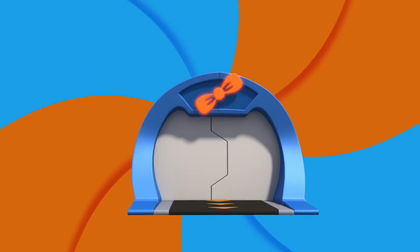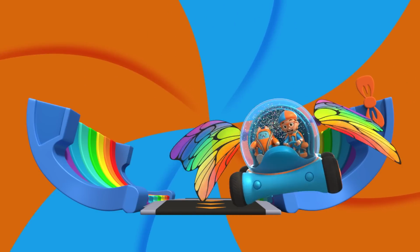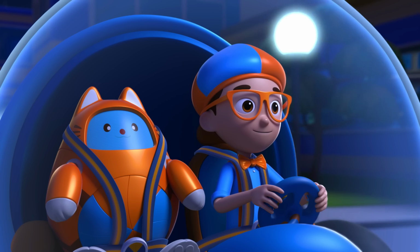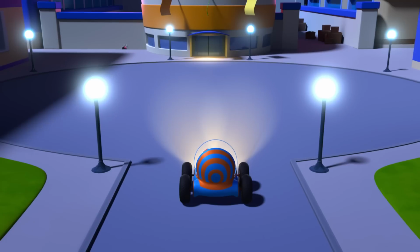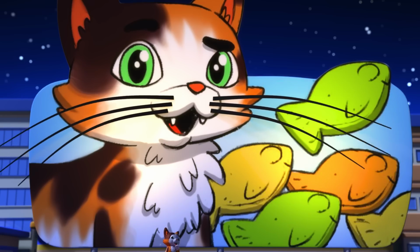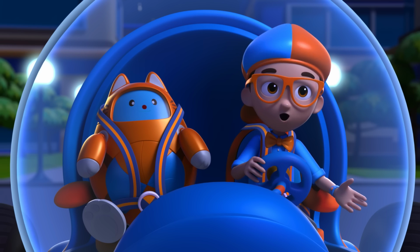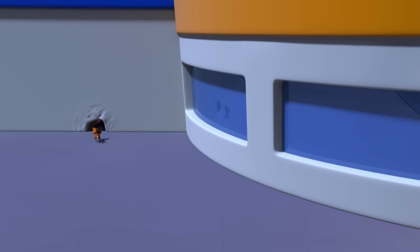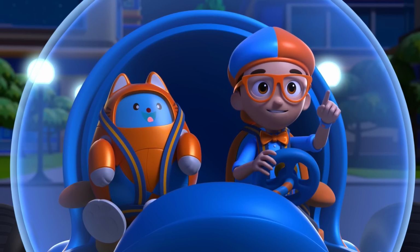Activate Blippi Station. It's time, get up and shout. I wonder what we'll learn about Blippi. Whoa, look at that, Tabs. It's an adorable kitty cat. And look at those super long whiskers. I wonder, why do cats have whiskers? Great idea, Tabs. Let's follow that kitty cat and find out.